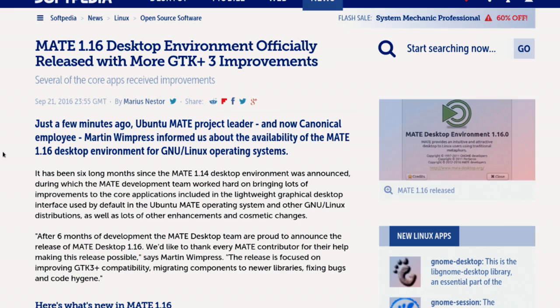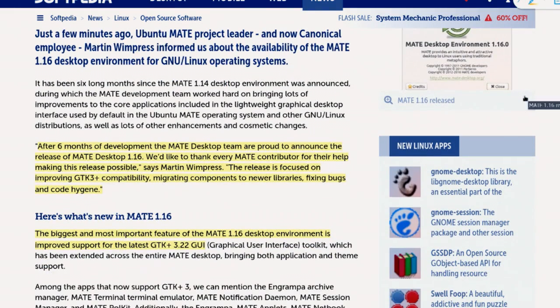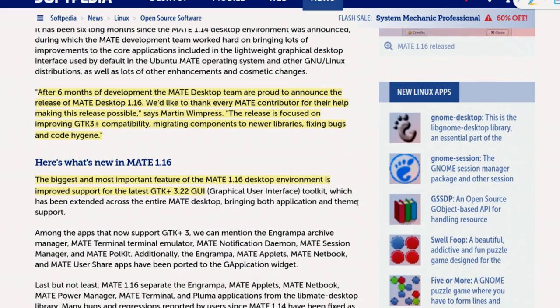MATE 1.16 is out, and it has an interesting major improvement. After 6 months of development, the MATE desktop team are proud to announce the release of MATE Desktop 1.16. Wimpy says he'd like to thank every MATE contributor for their help making this release possible. The release is focused on improving GTK3+ compatibility. Specifically, they've improved support for GTK 3.22. So as GNOME 3.22 is landing with GTK 3.22, MATE is shipping with the same support for that GTK backend. Why am I saying these words so much, all these acronyms and numbers?